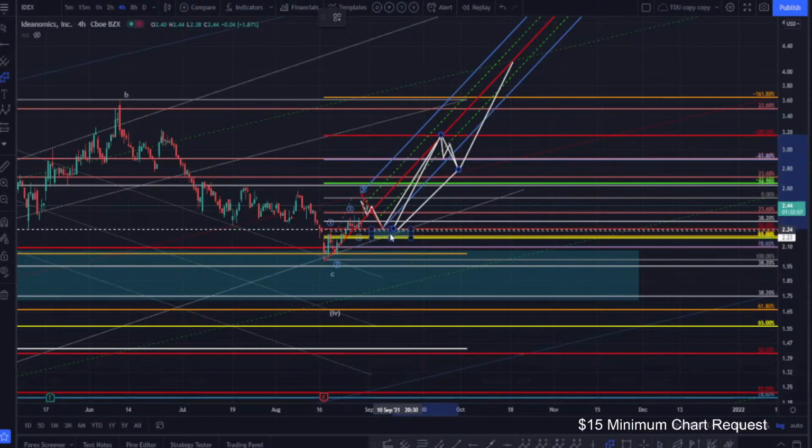I could give back a portion of it, but I certainly would make more here than I lost if I bought here and took a stop here. I still am in profit. But if I get this, now I'm getting the double. I got the 3 and the 5.